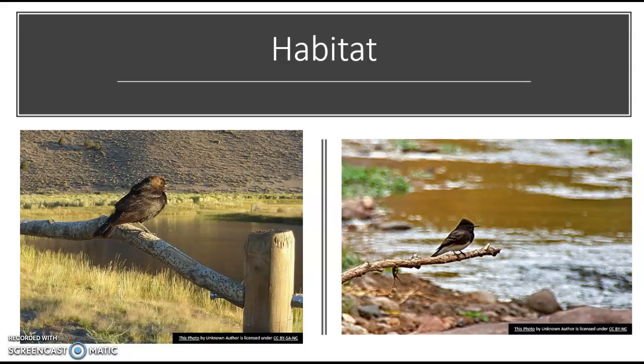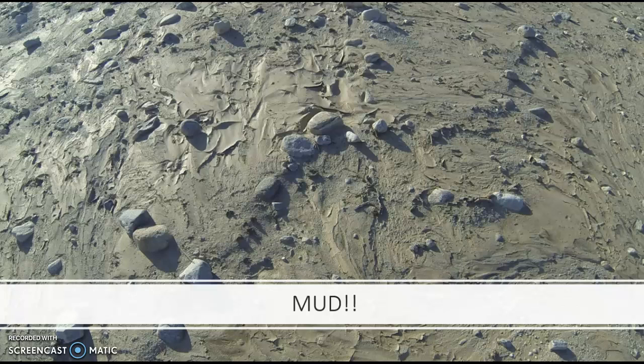In general, the black Phoebe is sooty gray with a dark head. The upper parts and chest are dark gray. However, the belly has a different color, white. But mud is the main factor that black Phoebe choose for their living place, because mud is the main thing that they use to build a nest.